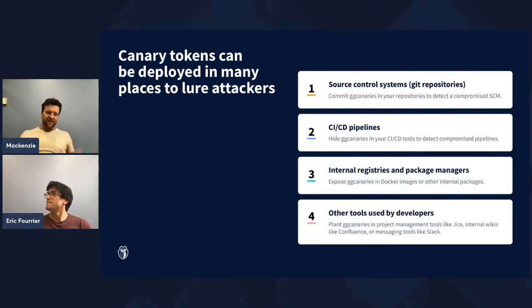And when you said at the start that you can scale this up to 5,000, that seems like a ridiculous number. But when you start listing all these places, maybe not 5,000 if you're not a huge organization, but certainly at minimum 100 of these secrets could be deployed in places where you want to know. So that scalability is important to be able to ramp that up.